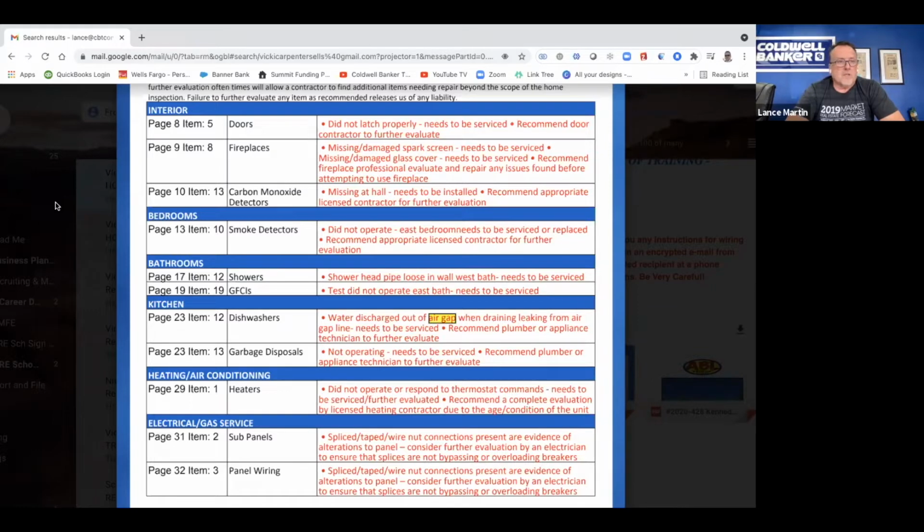If you've been doing this long enough, you will have had a transaction with a delayed closing because that appraiser hasn't signed off on a water heater strap, for example, in that same category as the smoke detectors.